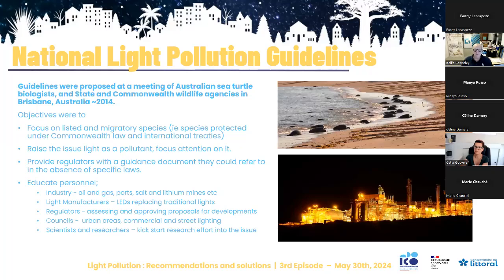So the guidelines originally came from a meeting of a group of biologists, sea turtle biologists, and state and Commonwealth wildlife agencies in Brisbane in about 2014. I couldn't really remember, but I know it was a long time ago. And at that point, we were trying to look at the threats to Australian sea turtles and what we could do about them. And we realised that we could do something about light pollution by producing some guidelines. So originally, they were focused on listed and migratory species because those were the species under Commonwealth law and international treaties that were protected. So we could actually do something about those.